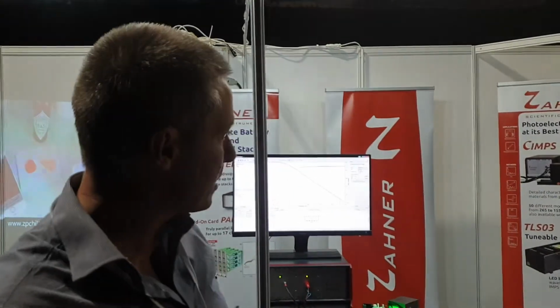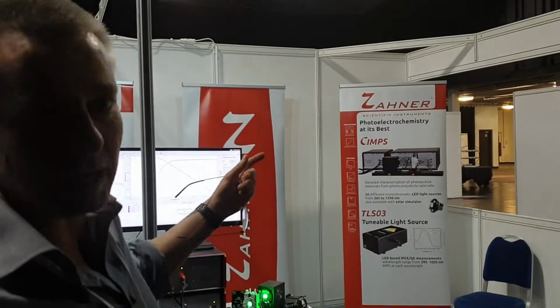And then just at the end here, it's back to the SIMS systems, where Zahner has the tunable light sources, and it has a very long history of doing photoelectrochemistry. And the only thing I haven't touched upon here is actually the corrosion systems that Zahner has. Zahner's very well known in the paints and polymers industry, and also in the marine corrosion industry, for having very nice systems for doing that kind of analysis.